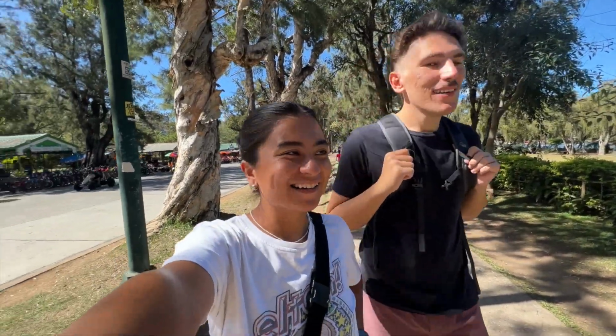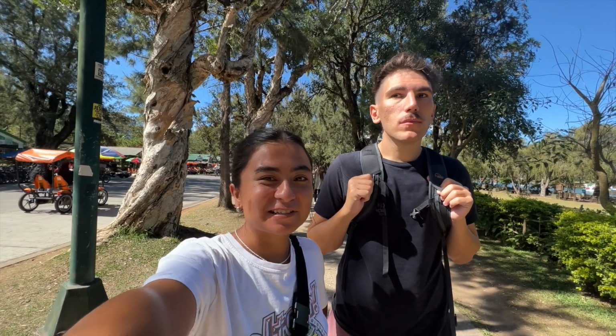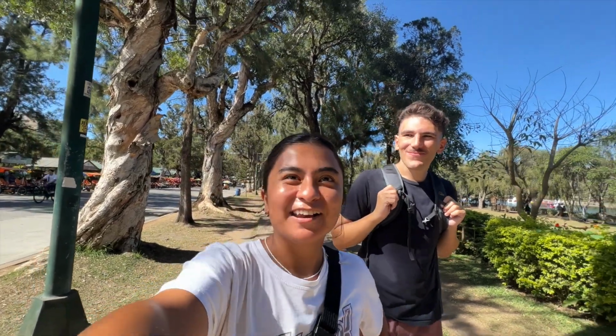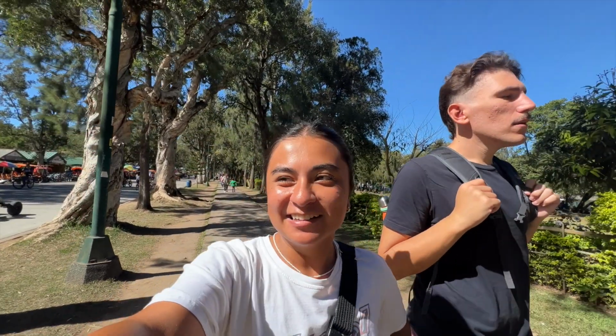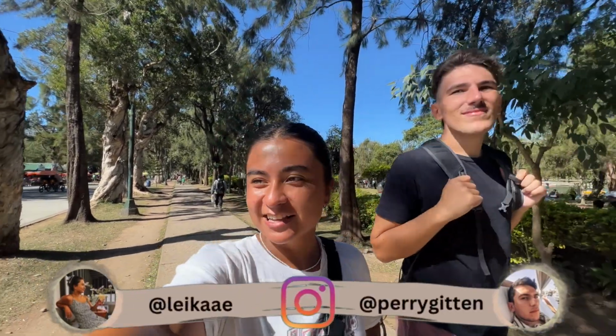Burnham Park. It's really nice and cute, isn't it? It's very cute. It really feels like England in the summer here. And I think because we've been travelling for a little bit, like 3 months now, we are feeling a little bit, not homesick, but you know. I just want a cup of tea. Yeah. And this sort of feels like English summer, so it's really nice.